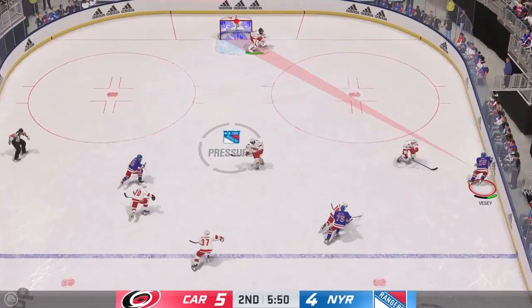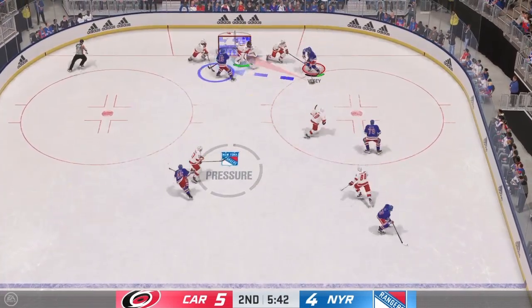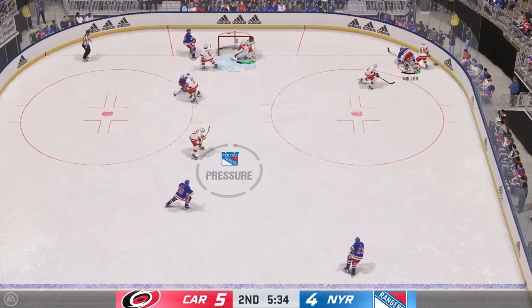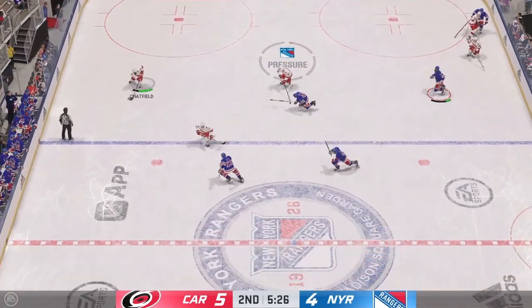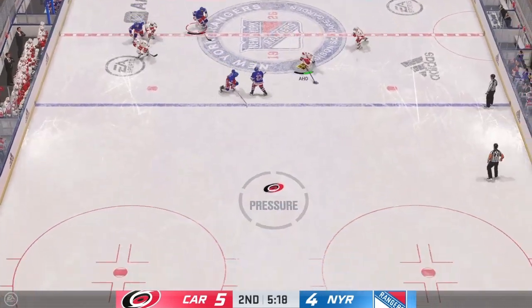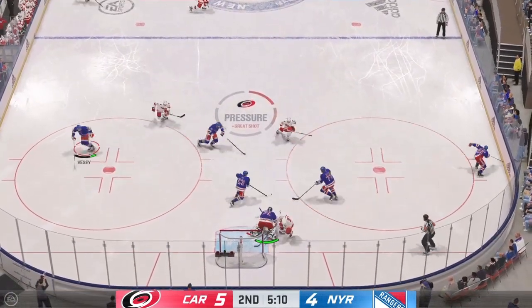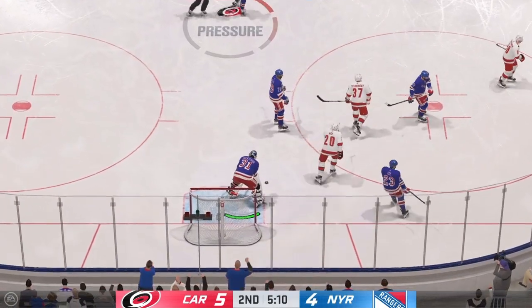Here they come on the attack down the right side. Picked up along the boards by Vesey. That knocks him off the puck. Sends it quickly to Chatfield. Moves along the boards with some purpose. Great pass from the left wing up the middle now. Puts it on net. Stops him cold. Goaltender hangs on for the whistle.